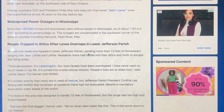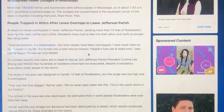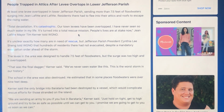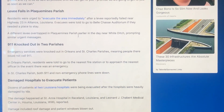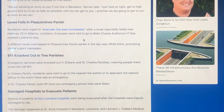Widespread power outages in Mississippi, obviously. People trapped in attics after a levee overtops in Lower Jefferson Parish. Again, as I said, multiple levees were overtopped. Some were even broken in some of the parishes surrounding New Orleans. Thankfully, the New Orleans levee doesn't seem like it fully broke, but it might have been overtopped, so that's definitely a huge concern even still.